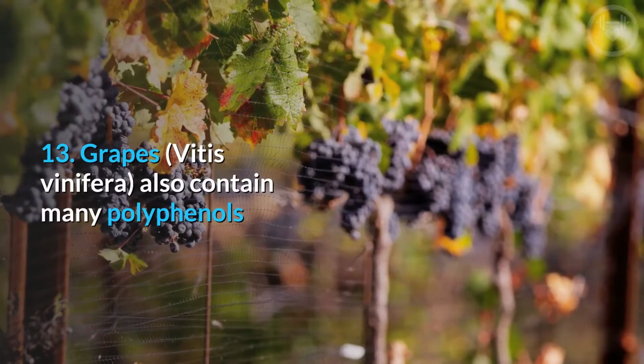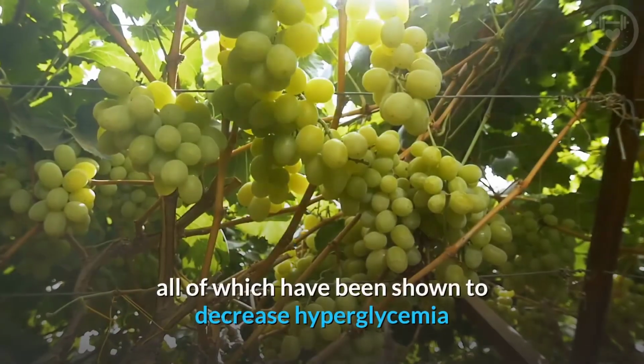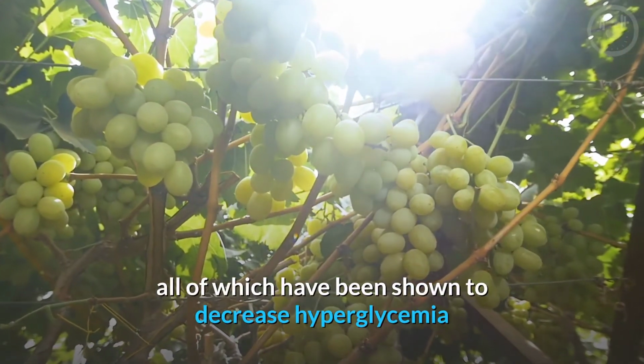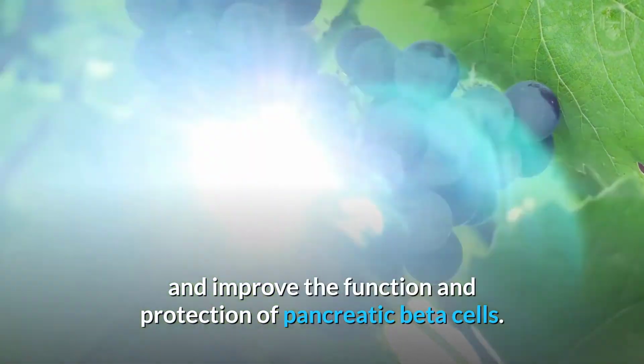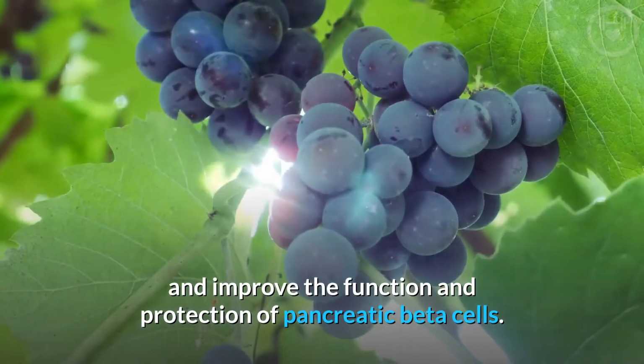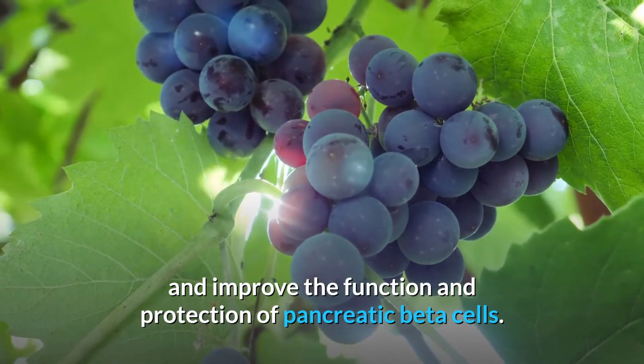13. Grapes, Vitis vinifera, also contain many polyphenols such as resveratrol, quercetin, catechins and anthocyanins, all of which have been shown to decrease hyperglycemia and improve the function and protection of pancreatic beta cells.